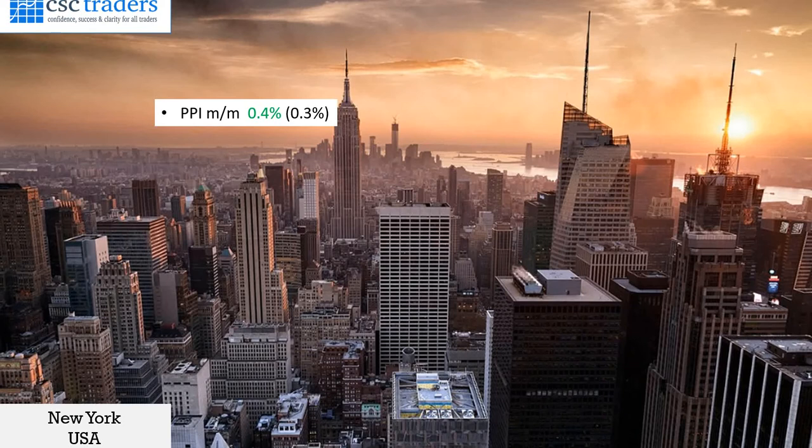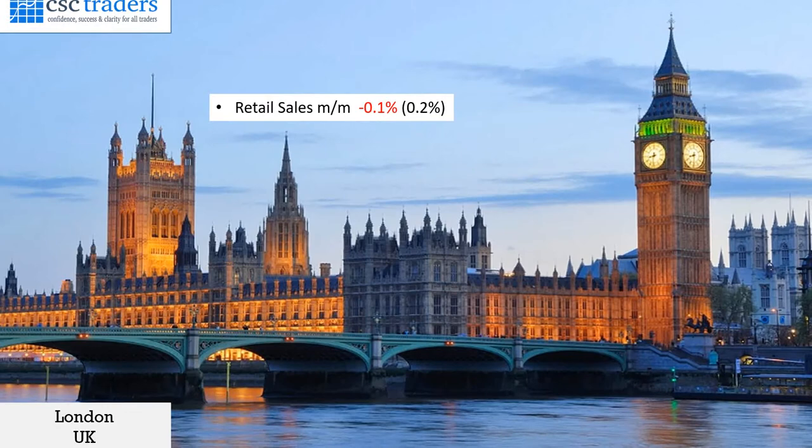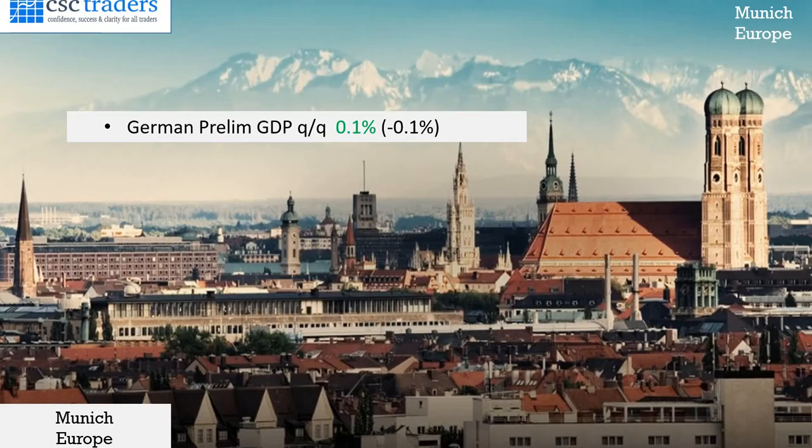From the US, we saw the PPI number come in a little bit better than forecast at 0.4%. Not much movement overnight for the US dollar, with US yen trading in a very narrow range. From the UK, we saw retail sales miss the number slightly at minus 0.1%. Again, GBP USD is trading within around a 35 pip range. Markets are not moving very much at the moment. Finally, from Europe, the German prelim GDP numbers came in better than forecast, at 0.1% versus a forecasted negative 0.1%. That pretty much wraps up all the data releases from overnight.